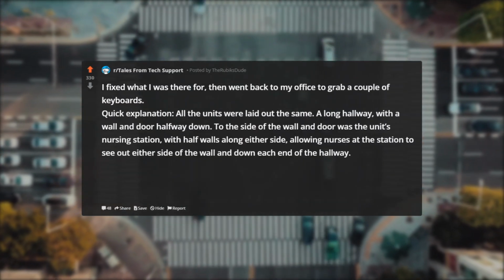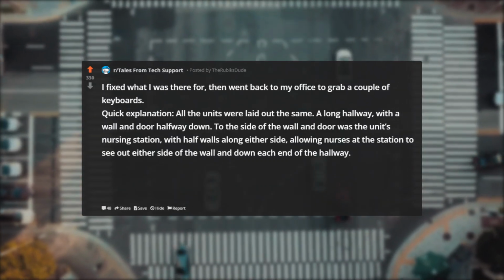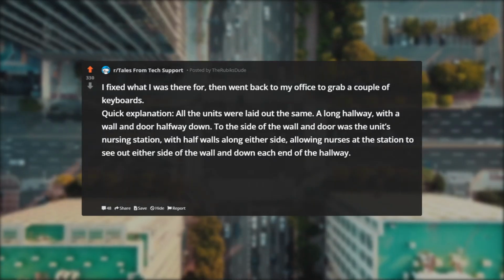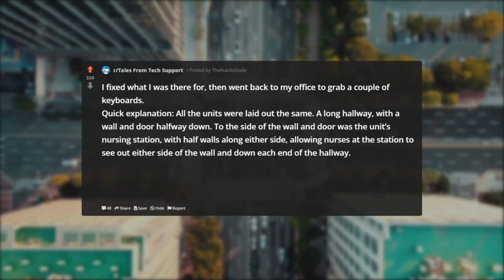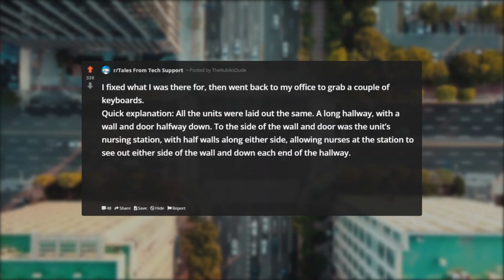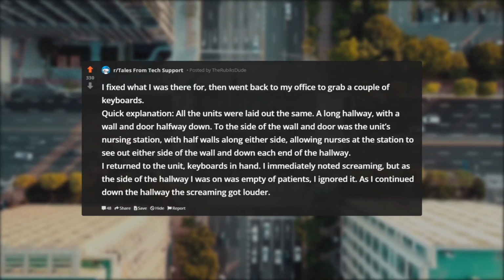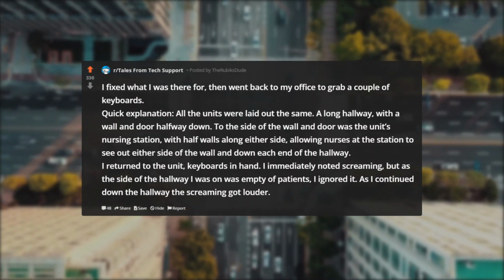Quick explanation: all the units were laid out the same. A long hallway, with a wall and door halfway down. To the side of the wall and door was the unit's nursing station, with half walls along either side, allowing nurses at the station to see out either side of the wall and down each end of the hallway. I returned to the unit, keyboards in hand.